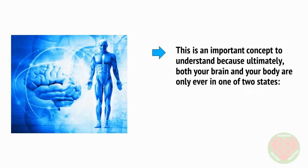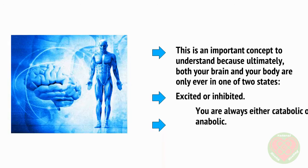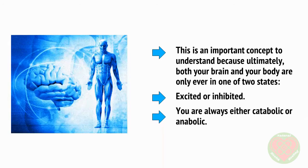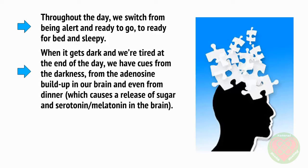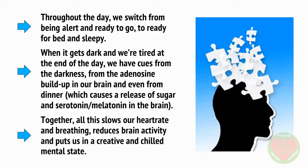And this is an important concept to understand because ultimately both your brain and your body are only ever in one of two states, excited or inhibited. You're always either catabolic or anabolic. Throughout the day, we switch from being alert and ready to go to ready for bed and sleepy. When it gets dark and we're tired at the end of the day, we have cues from the darkness, from the adenosine build up in our brains, and even from dinner, which causes a release of sugar and serotonin and melatonin in our brains. Together, all this slows down our heart rate and breathing, reduces brain activity, and puts us in a creative and chilled mental state.